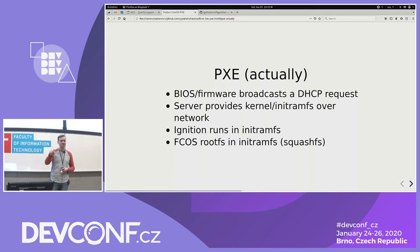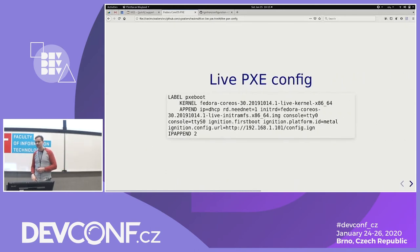So you press power on in your server, that firmware goes out over the network and retrieves all this stuff. So this is what it actually looks like to set it up. There's a couple ingredients here. For Linux admins, hopefully about half this is familiar if you're already maintaining PXE infrastructure. So the ip=dhcp, for example, tells the booted system to go out and do DHCP as well.